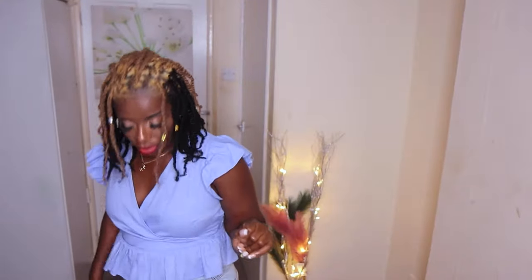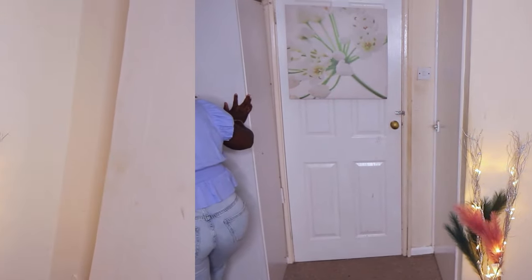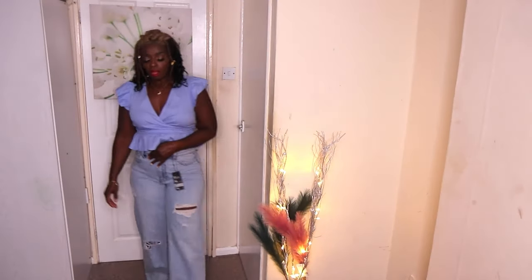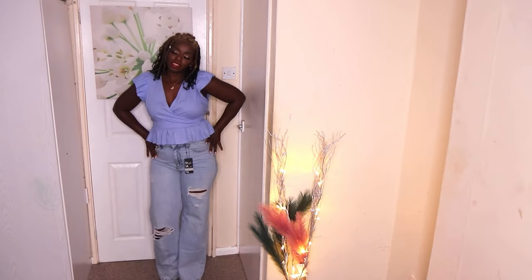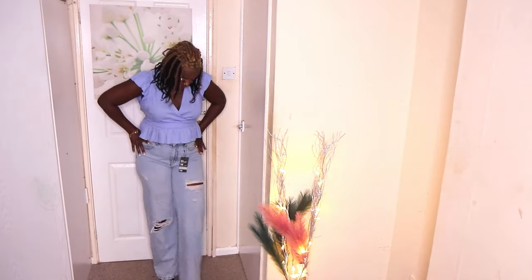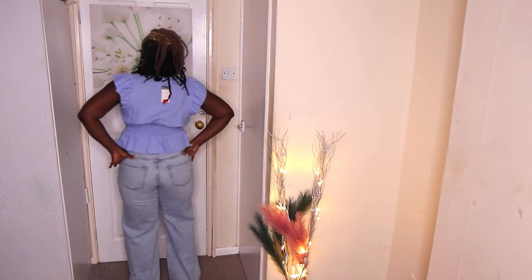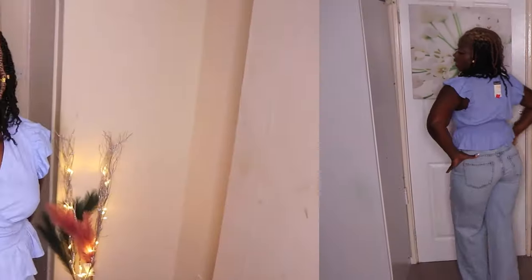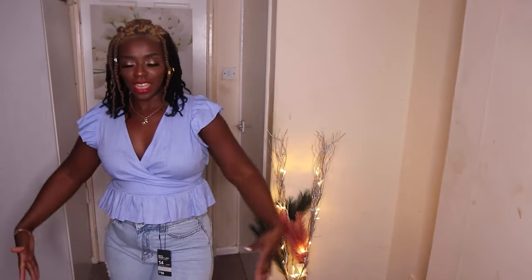I'm going to wear shoes because, so this is it. Yeah, it's not bad. This trouser is not bad. I like it. I'm going to keep it because I like the fitting it gives me, like the wide leg.